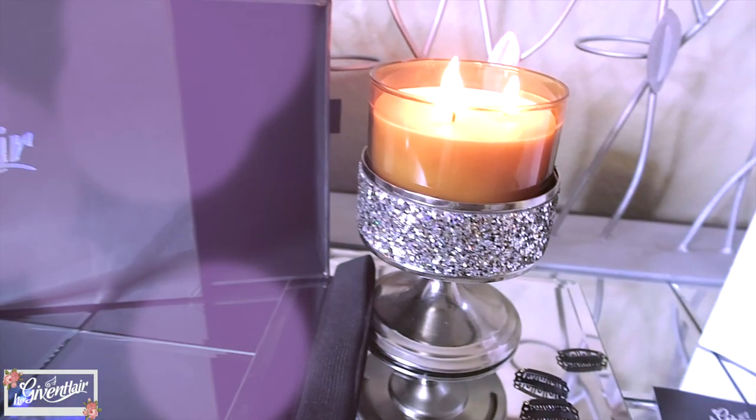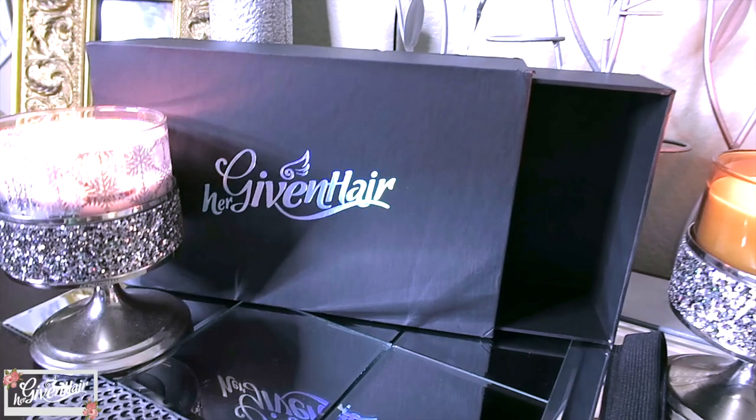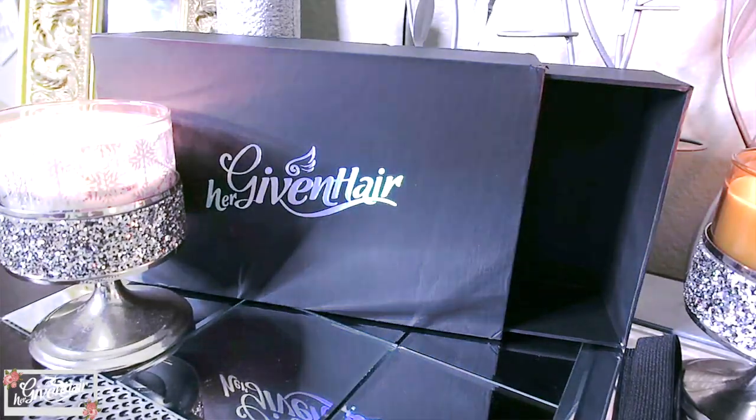I also wanted to point out that they have an amazing box. It does slide open just like a dresser drawer, and you can store your wig in here and also store other items.